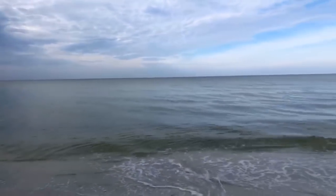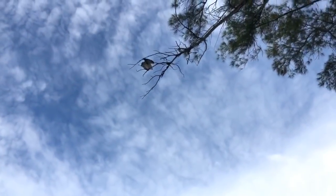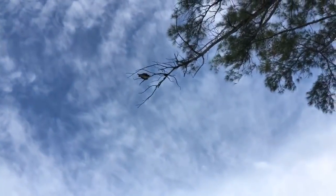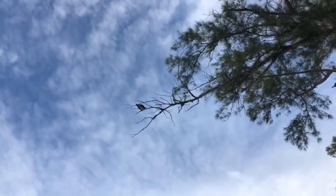Boy, she is chirping up a storm up here, right directly up over my head there. Noisy, noisy. Noisy little bird.